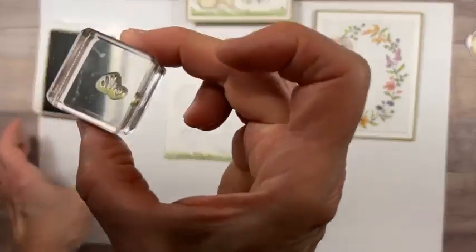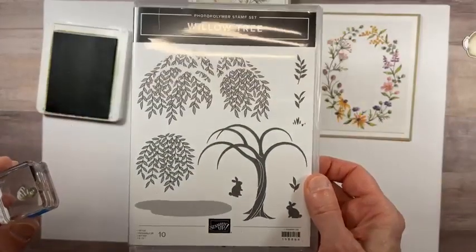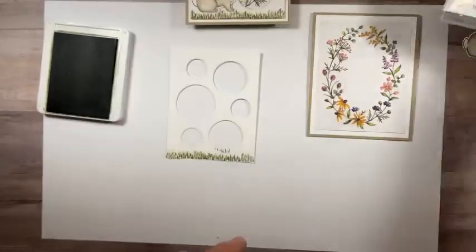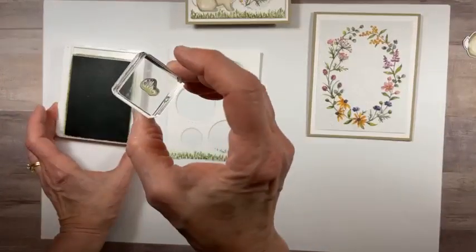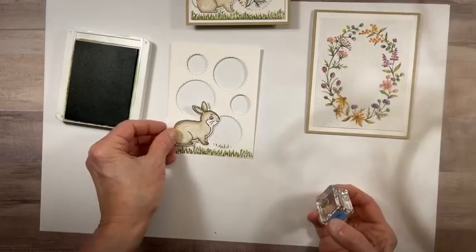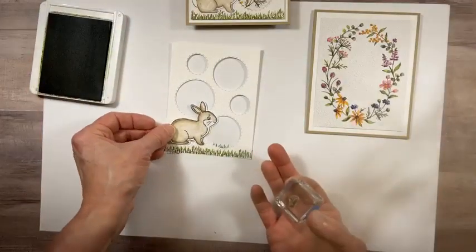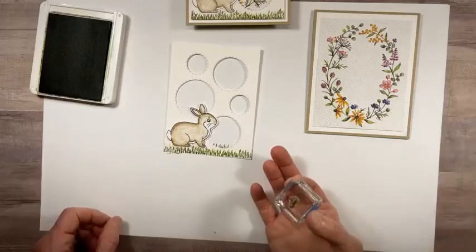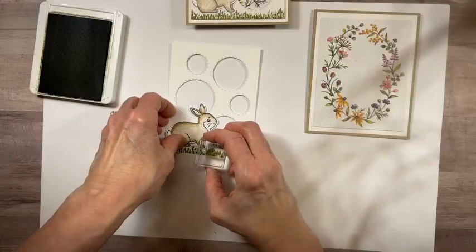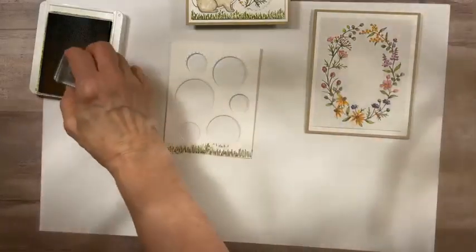All right, and then I've got this tiny little grass image from the Willow Tree set, which I love. I also contemplated using these itty bitty bunnies because I think they are so cute, but it didn't quite fit with the look. So I decided to use this grass image to do some fill-in where I might need some fine tuning. I want to cover up that circle because I didn't want it partially showing. I felt I needed a little bit more grass, and this gives me some control that the other image didn't. So I'm just going to put a few in there.